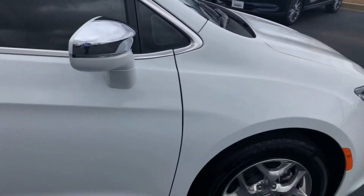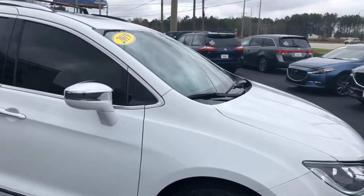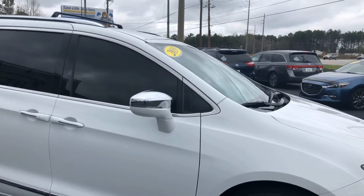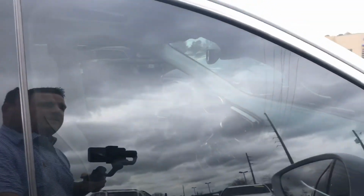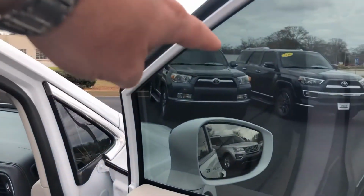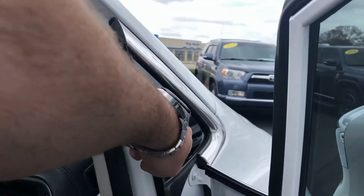So I'll show you one other really nice feature with vans, as the windshields are always pretty slanted. Just very long windshields, deep dashes. Chrysler kind of fixed this, and I'll show you from over here. You've got your main window here in your front door, and then you've got another window right here.